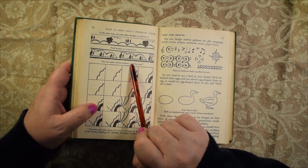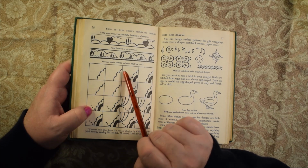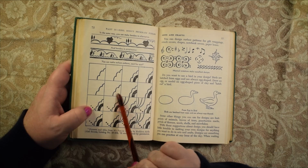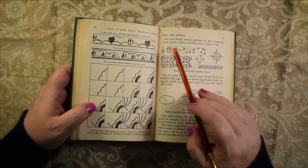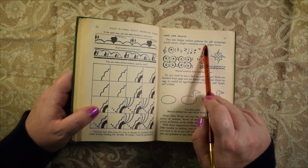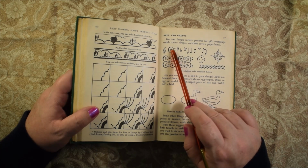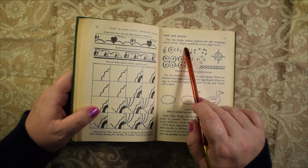You can make surface patterns spot by spot. So they have a step-by-step design process. You can assign patterns for gift wrappings, couch covers, drapes, notebook covers, paper boxes. Here they have lots of musical symbols being used.